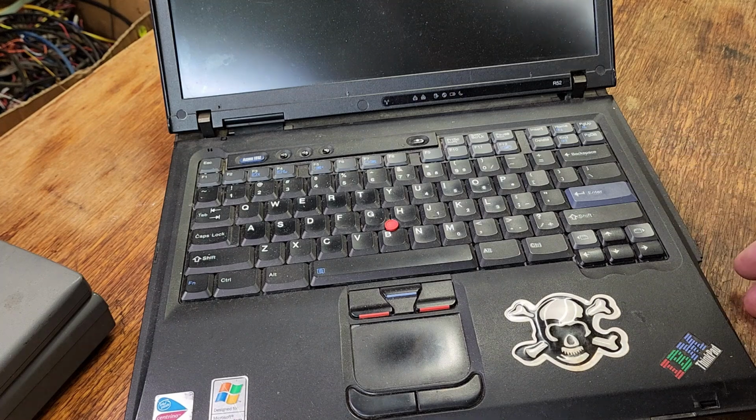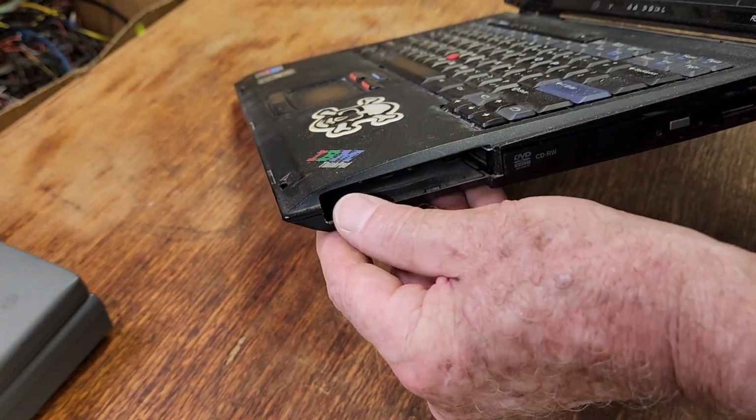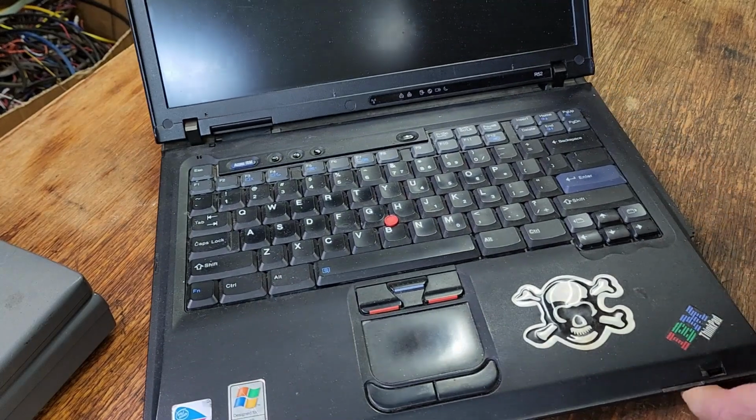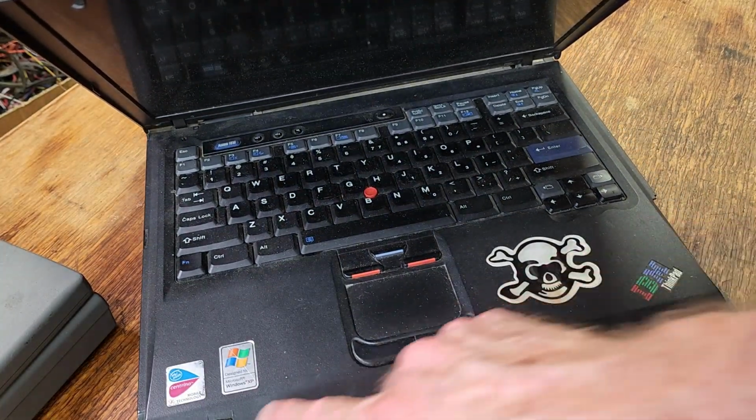I don't know if it's going to work or not. I obviously don't have a charger for it. There's something missing from this side. Oh, it's probably the hard drive. Someone's taken a hard drive out. But whether the actual laptop itself is going to have any collectability, I will need to check on that.